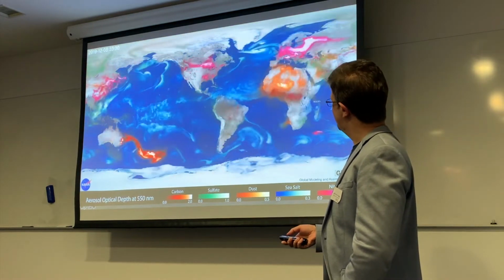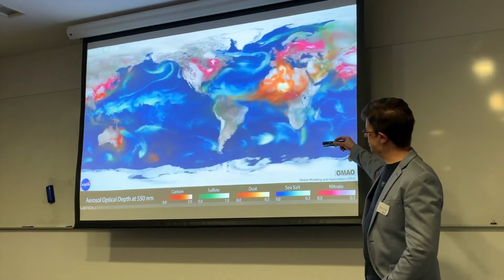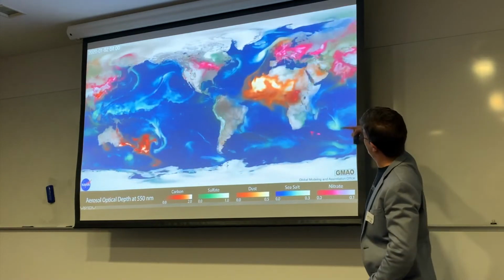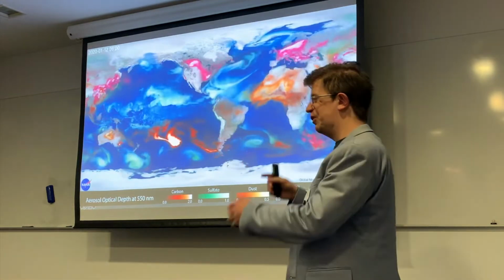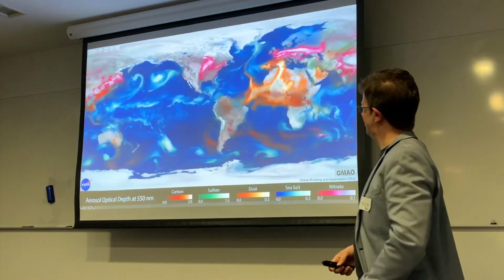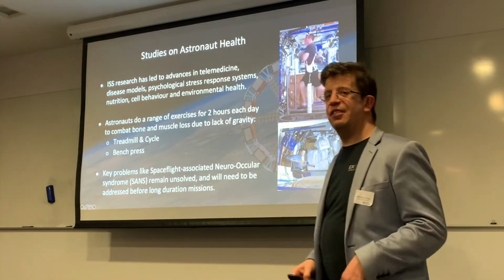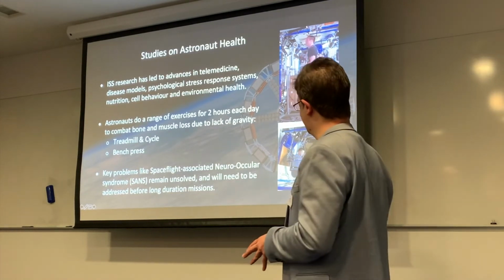Because the ISS is on a 52-degree orbit, you can see all the animations at 52 south and north are actually a lot smoother than they are at the equator, because the ISS gets less data at the equator, but it's still quite nice. There was a lot of data, various people reporting on studies that have been done on astronaut health.